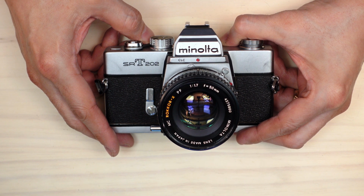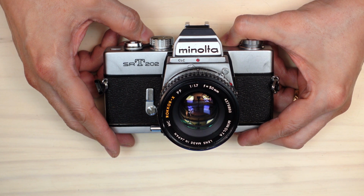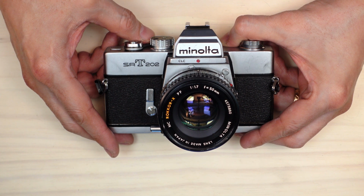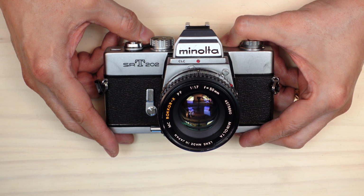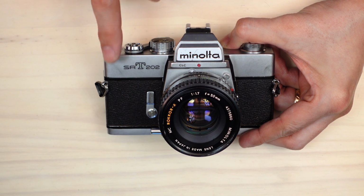From what I understand, the 303 was an overseas market, or I guess I should say that I believe it was sold in the European markets. I don't know if it was sold in the Asian markets as well as the 303. I believe it was identical to the 202.